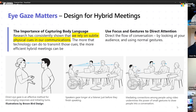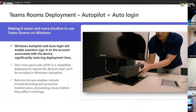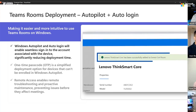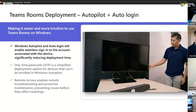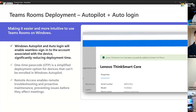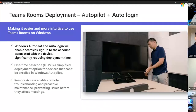So yes, and then flipping over to the more technical aspects of deploying Teams Rooms and how we've improved deployment at scale. For Teams Rooms on Windows, we have released what we refer to as Autopilot plus Auto Login. What we're doing there is leveraging the built-in Windows Autopilot functionality that you can use for a standard Windows laptop, and we're doing the full Intune enrollment and the Entra ID join, all automatically.